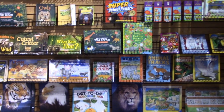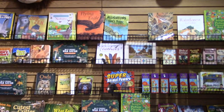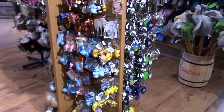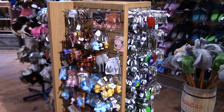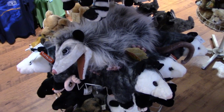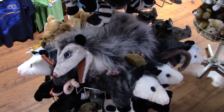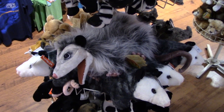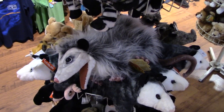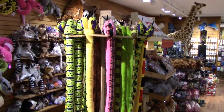So they got lots of educational books, picture books, activity books, other cheaper type souvenirs, keychains. Man, I like this possum. Reminds me of a possum I used to have in my yard. Looks scary but very friendly, you know. You just don't want to go up to them and pet them or anything because they are wild animals and they could bite. Get yourself a giant snake.